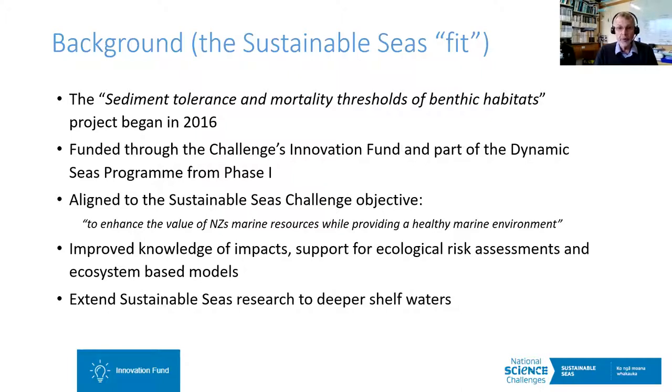So this work fitted into how we might balance some sort of impact with the sustainability of a resource or some extraction. It would potentially input improved knowledge of impacts and contribute to the challenge's work on ecological risk assessment and the development of ecosystem-based models. The work that we'll describe was also part of an initiative to extend Sustainable Seas research to slightly deeper shelf waters, looking a little bit more offshore. Next one, please, Vonda.